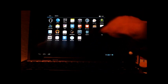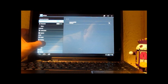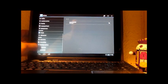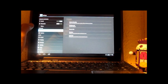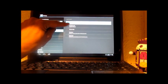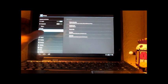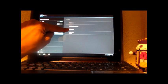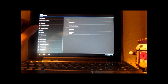But anyways, enough about us. Let's get in and show you guys these settings. Very similar to the Ice Cream Sandwich settings. We've got a spot for the lock screen, screen security, background, owner info, weather, calendar, and one for the system with status bar, notification, wallpaper, and font size. And then the rest of the standards.